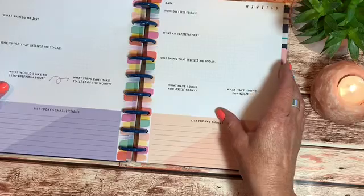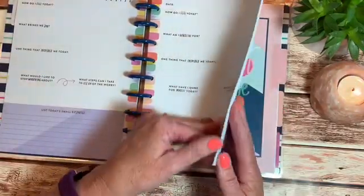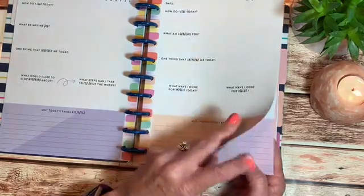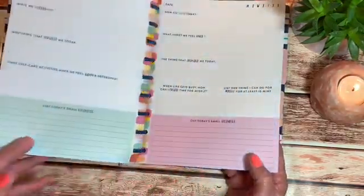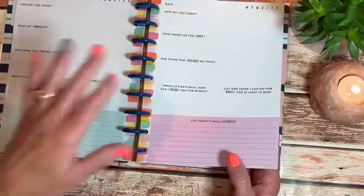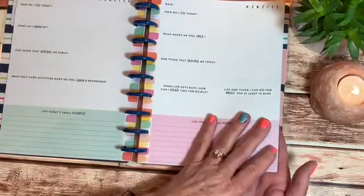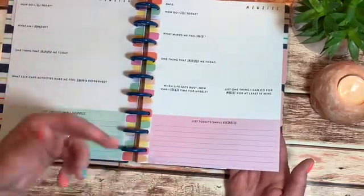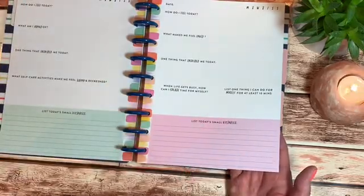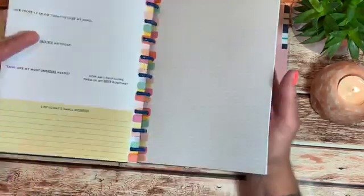So I'm not going to go through all these prompts. If somebody out there would like me to take the time to flip through every page and read through it, I'll be happy to, but I think everybody's seen a pretty good breakdown of all of these. And they're nice because you don't have to worry about decorating them too much. I mean, obviously you can put your deco on, but you don't really have to because they are colorful. They've got your writing prompts. I feel like it's more of a place just to do some journaling.